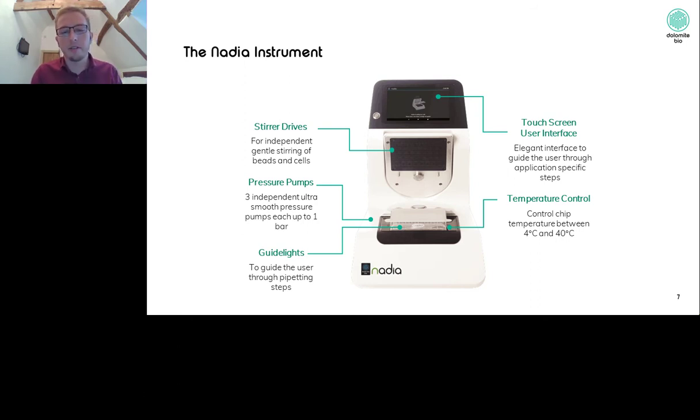And finally, throughout this entire process on the Nadia uniquely, for a microfluidic droplet-based device, we have temperature control using a Peltier drive, allowing us to keep the cells and mRNA at 4 degrees, avoid mRNA degradation, maintain transcriptome state throughout that entire process. This temperature control can also go up to 40 degrees, but that really becomes interesting with other different kinds of applications, which you can read about on our website.